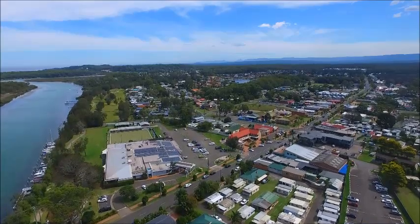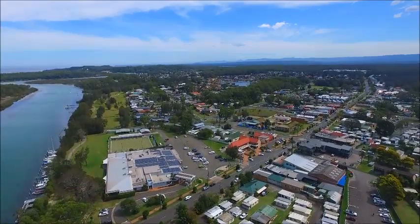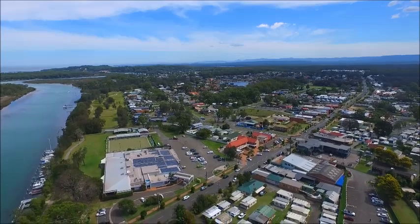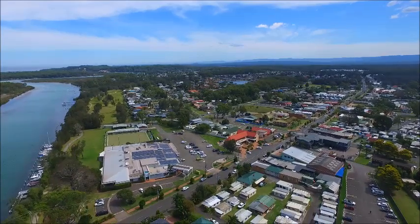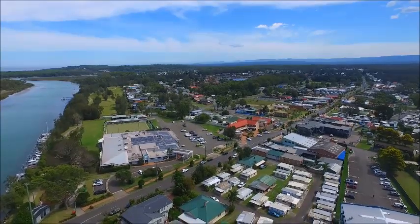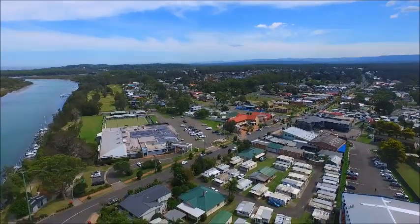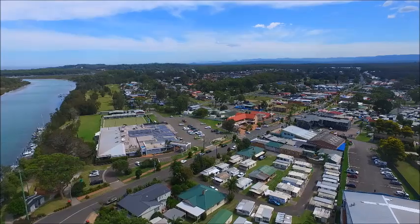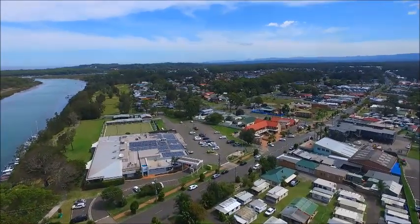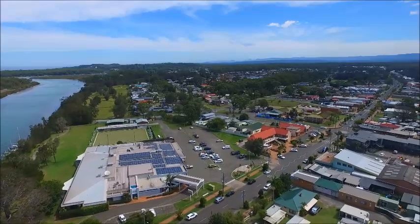Now, Berrara is just south of the Sussex Inlet, and they began clearing the land to encourage other settlers into the area. It was located on a staging route which ran between Ulladulla and Nowra. Fertile land and excellent fishing would soon bring dairy farmers and timber cutters to the area in the 1860s.